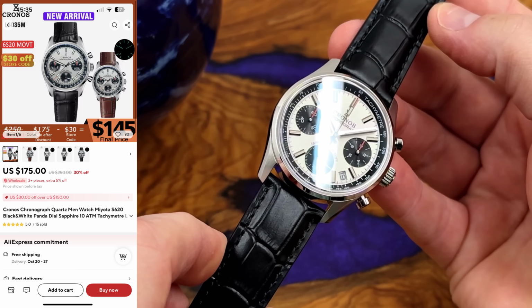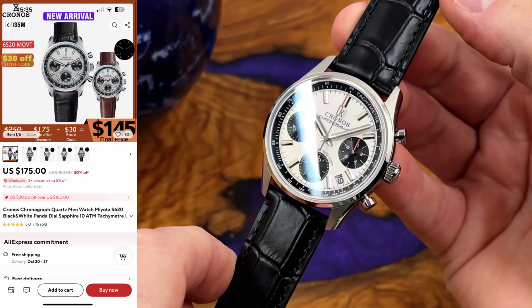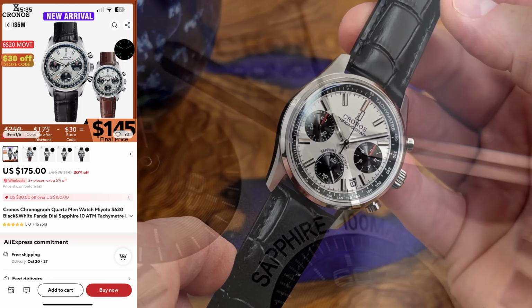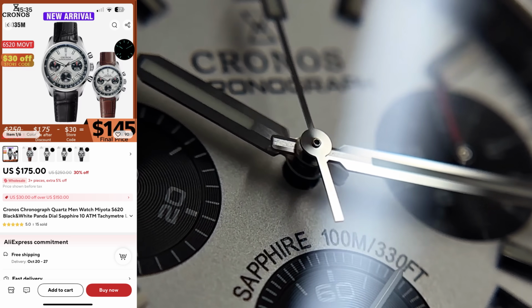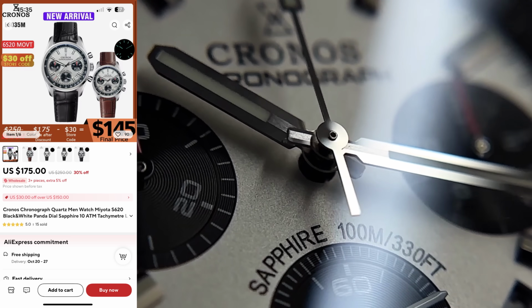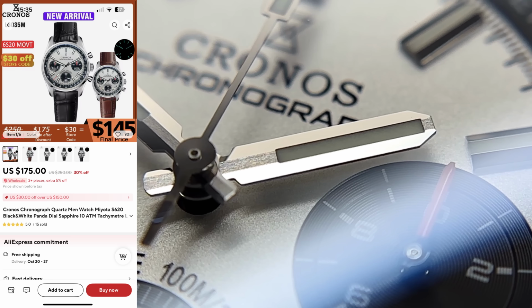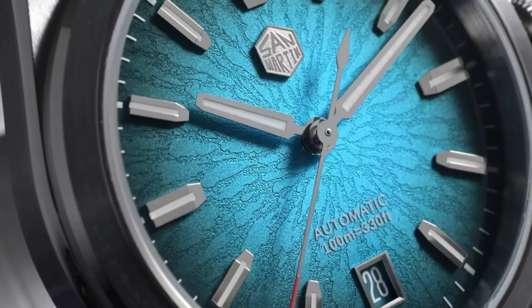This chronograph by Chronos really impressed me when I reviewed it. We expect the finishing of their watches to be good. It's always been good, but this particular case was finished incredibly well. It is a quartz powered chronograph, but it's a cracking looking watch, a Zenith homage. It's a fantastic piece, a quality piece. Chronos, again, don't produce a lot of new watches every single year, but what they do produce is really good quality.